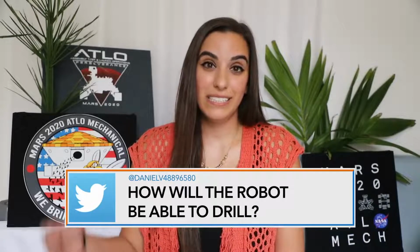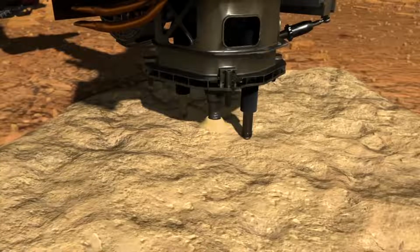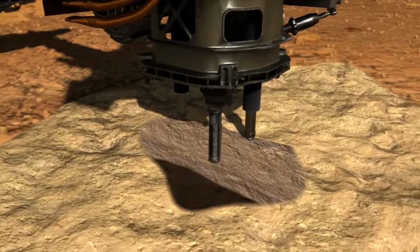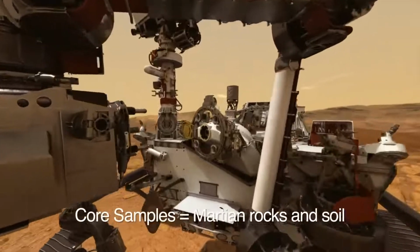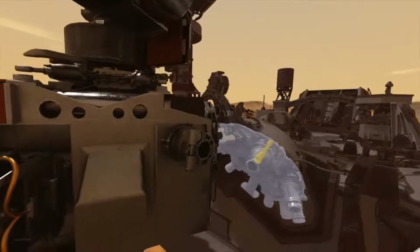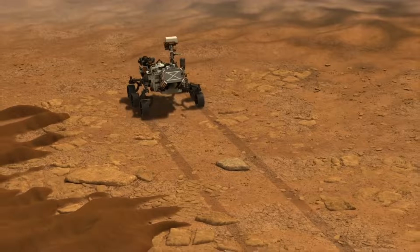Perseverance has this really cool robotic arm, and at the end of the robotic arm it has a drill and a bunch of different drill bits. Based on the type of dirt or rock that we want to take samples of, it selects the right bit and then it starts drilling these samples. We call them core samples. They're these little slender core samples from the dirt that get put into a test tube looking metallic tube and then sealed airtight so that we can preserve the sample for when we do come and pick them back up.